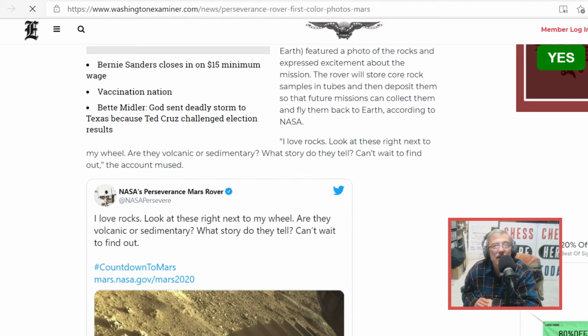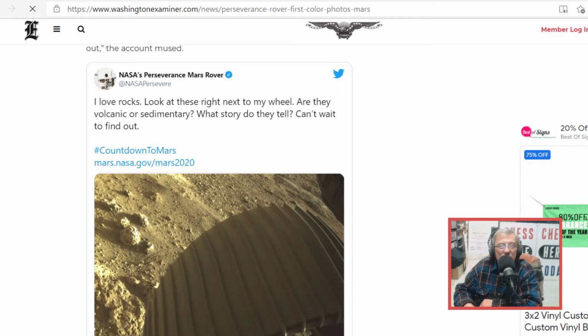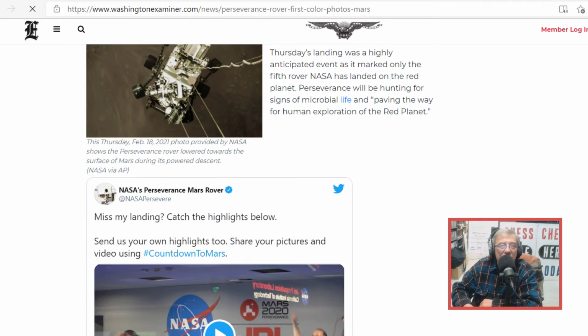"I love rocks. Look at these right next to my wheel." That's funny because it's like Perseverance got to send its own tweet. One of the more intriguing of the photos is a bit of a selfie and was taken from the rover's jetpack. We saw that in the other one. I like that, a selfie.